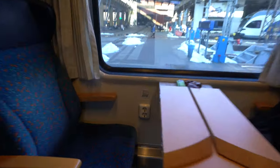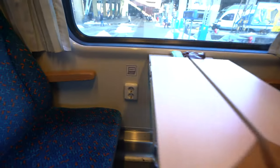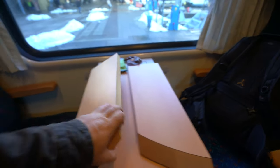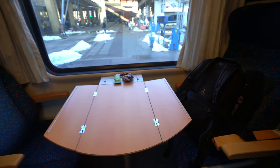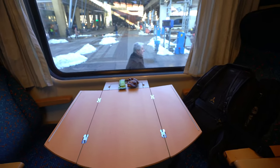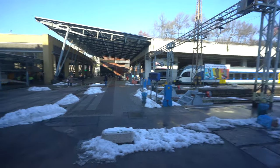There is a power point, two-pin round, typical European. If you get a window seat, you can obviously unfold the table like this, do some work, or just put your head on and sleep. Get a window seat, see what's going outside. But yes, very nice and neat.